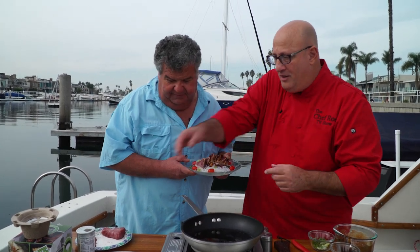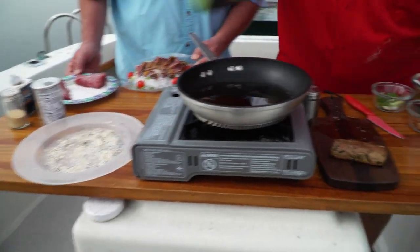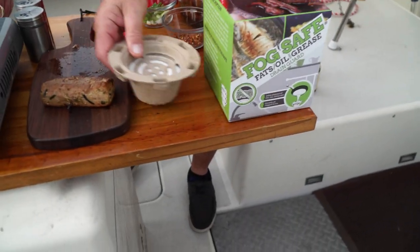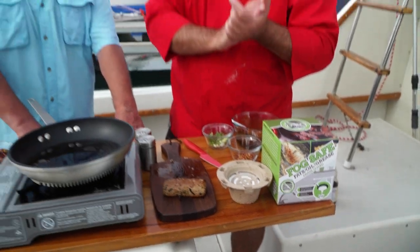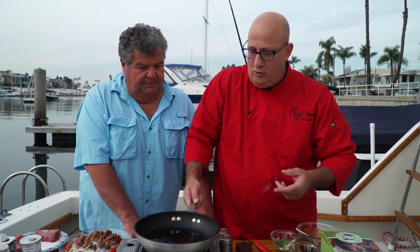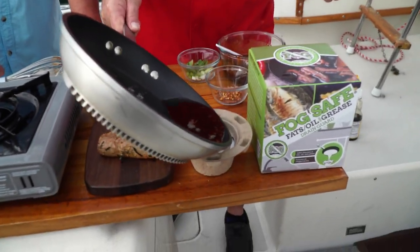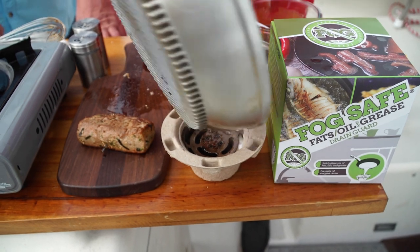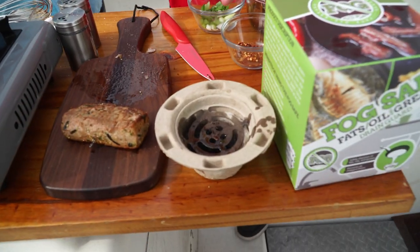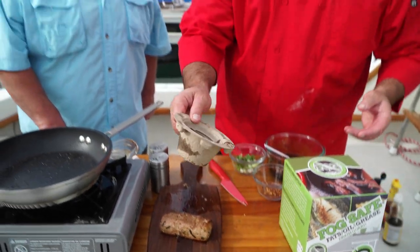So I wanted to show you this one last thing. How do you get rid of the oil on your boat? You go like this, and this is called Fog Safe, which stands for fat, oil, and grease. You let the oil cool just a little bit. This is a recycled paper with an inner that is what they use to soak up oil spills. Let it sit for about a minute. Then you throw the whole thing away. Nice. It doesn't spill out, you know, and it saves the environment.